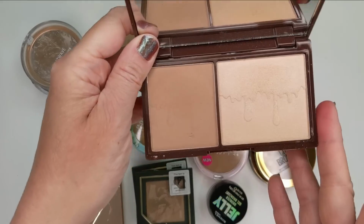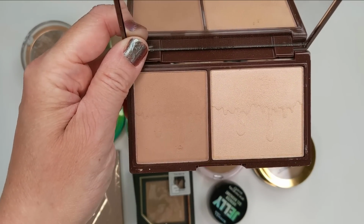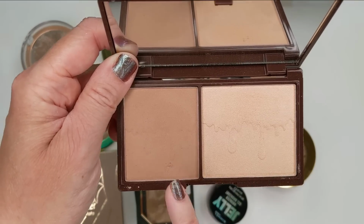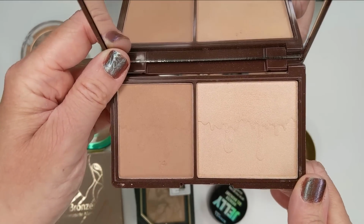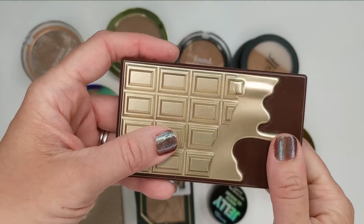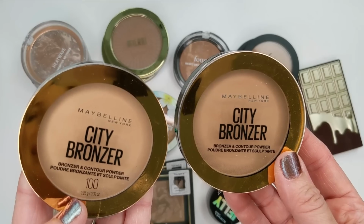But this is a great dupe for the Charlotte Tilbury Hollywood or Film Star Bronze and Glow, I think it's called. It's almost identical when you swatch it out. I did show that in a dupes video a while ago, and I was just really impressed with this one overall. I also have 2 shades of the Maybelline City Bronzer.